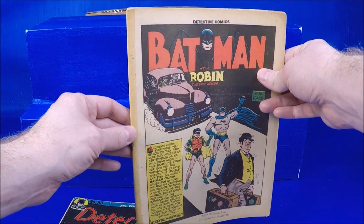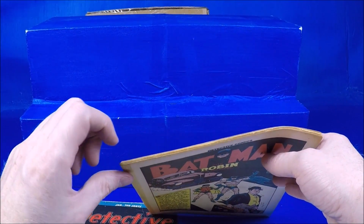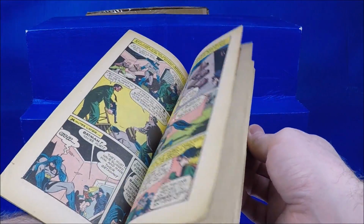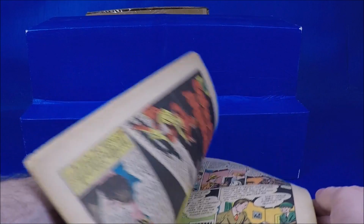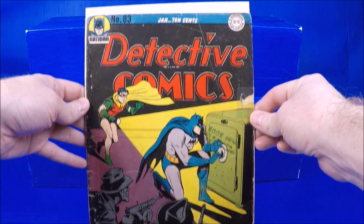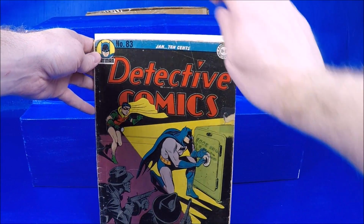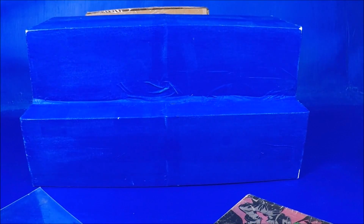And then the middle part also has a piece of tape on it, and I don't know if it's missing any of the interior. I flipped through it and I couldn't quite figure out where the centerfold was, so I don't know if it's incomplete or not. But it's a 1944 original Batman Detective comic. Cover looks really nice. Even with the distracting bits, for a comic this old, it's still very appealing to me.